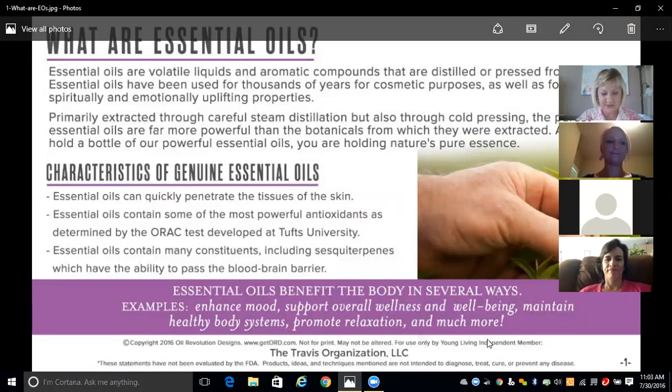All right, so what are essential oils? I want to talk a little bit about what essential oils are and actually who Young Living is, because maybe you've heard about essential oils, aromatherapy before, you've seen them in the grocery store because they are mainstream now. And I just want to tell you, Young Living's are very different.